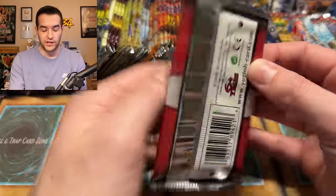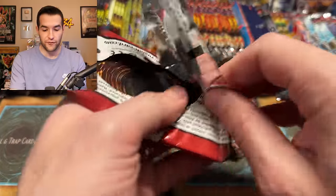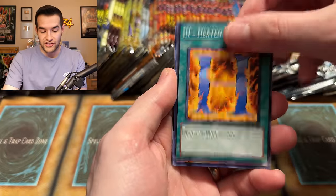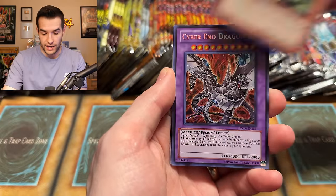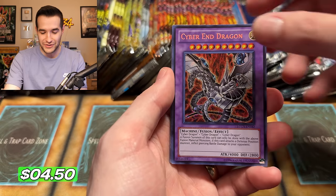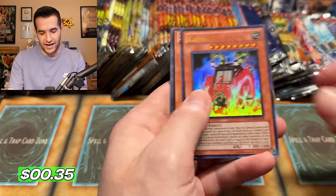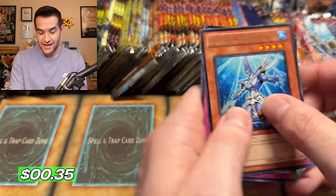Last pack of Legendary Collection 2. We only have a couple packs left in front of the back row, which means we are getting through this opening. We got a D-Shield. We have an H-Heated Heart. Elemental Hero Woodsman, not bad. Cyber Dragon alternate art. I still like the original art better, but I think this one's cool as well. Okay, that was not bad. Cyber Dragon is always really cool.